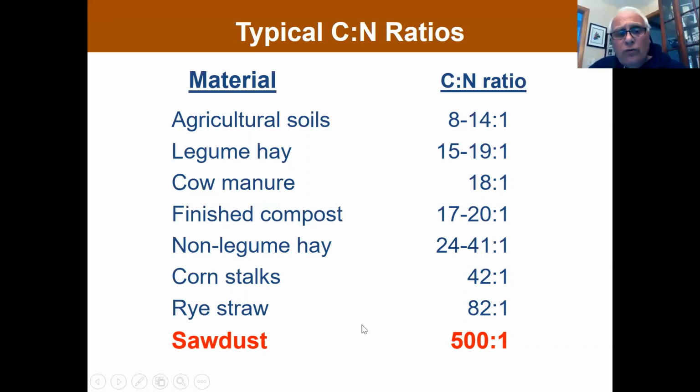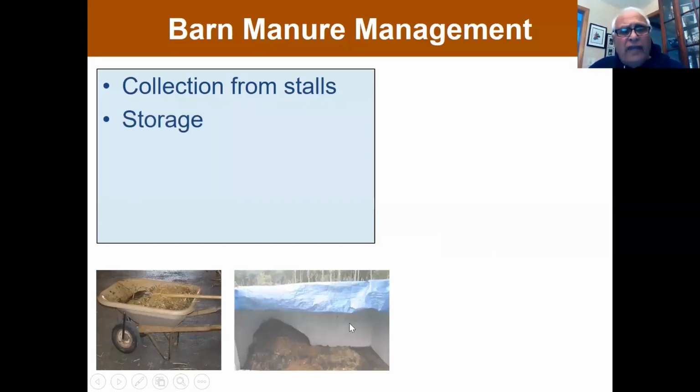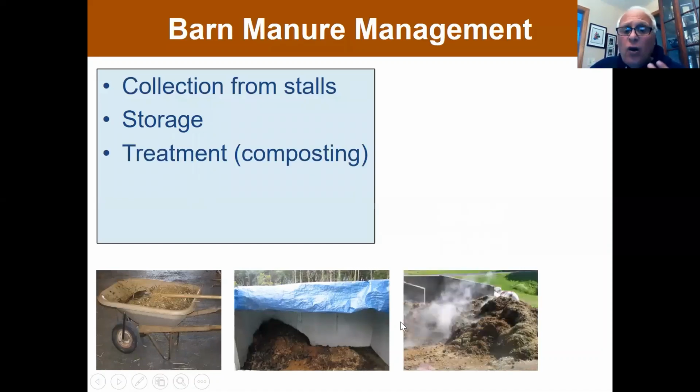Well, the only option that we have with the manure or waste that we collect from the barn is composting, okay? Now, barn manure management has several steps. As you know, first of all, you have to collect it from the stalls, and then you have to store it somewhere, and then you have to treat it. That's the only option you have. You have to compost it, or you have to pay big money to haul it away. So it's totally up to you.